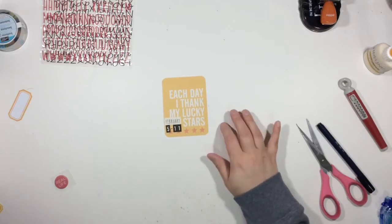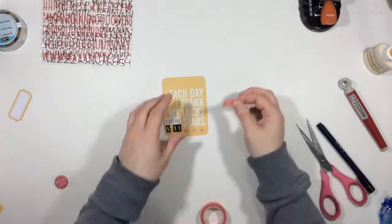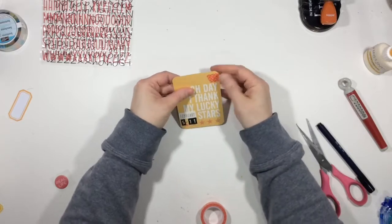I'm trying to grab it right now. I know you can't see. I'm just going through. I have too much washi tape, but anyway. I'm going to use this red one that I have in my stash. I love it so much.